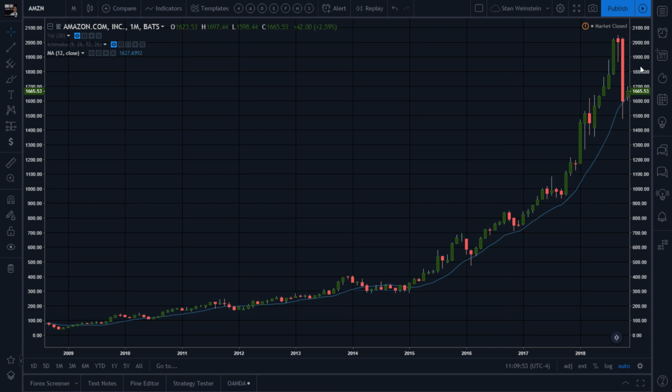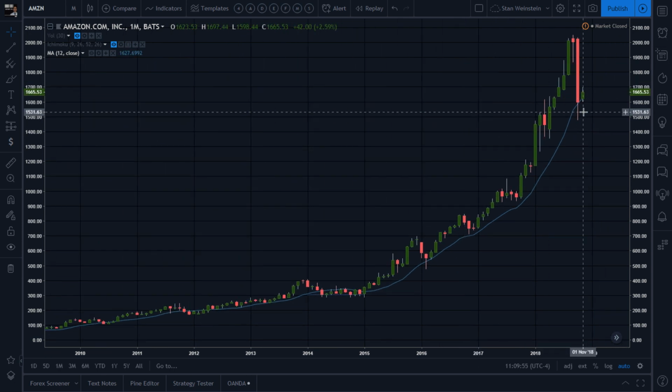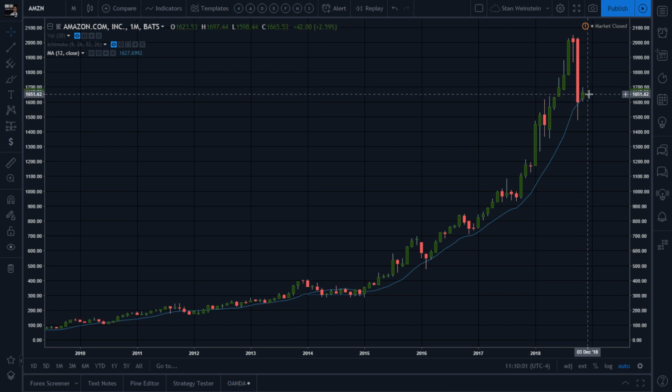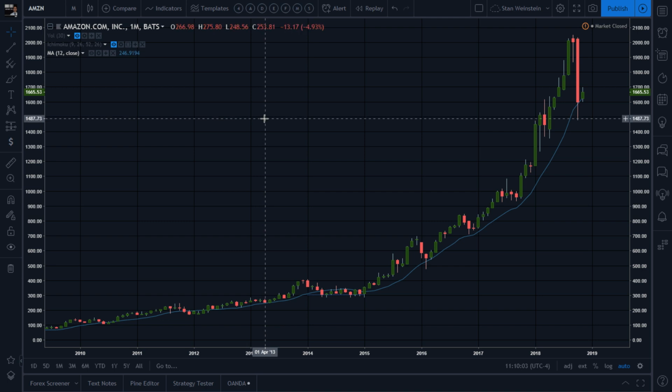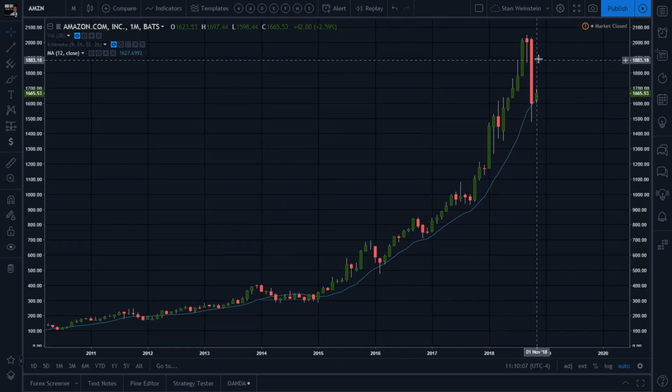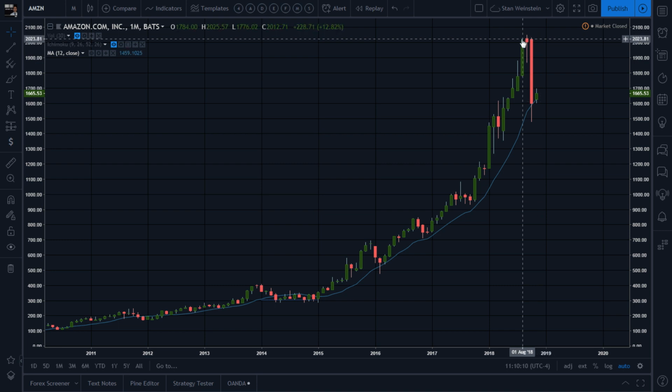We're going to have to zoom in on the weekly, see how this looks. Barely close above the 12-month moving average, and starting to go upwards. Seems to be a bounce right here, but this is damage. This is technically damage. It's overhead resistance.